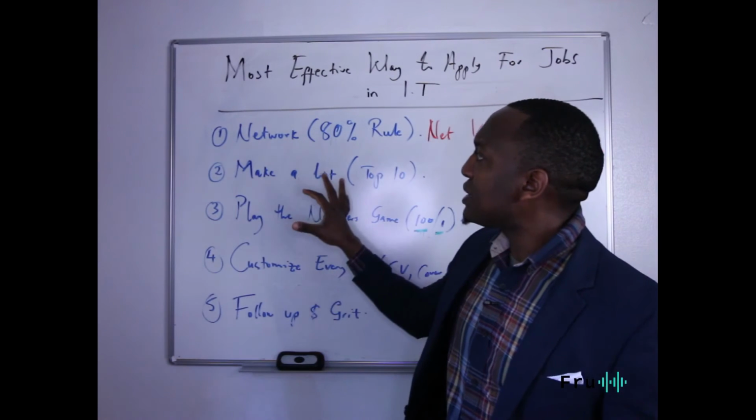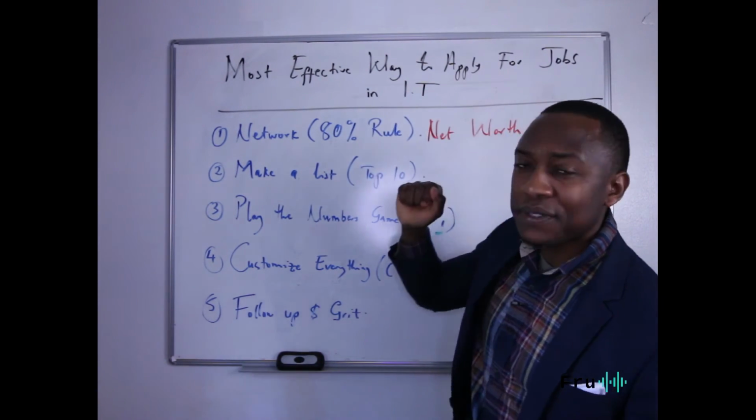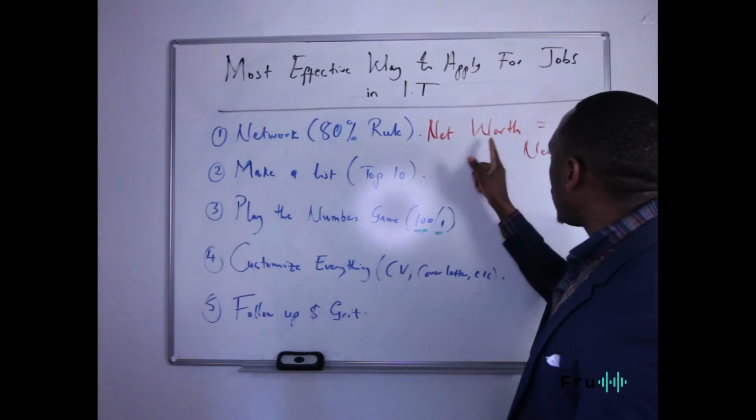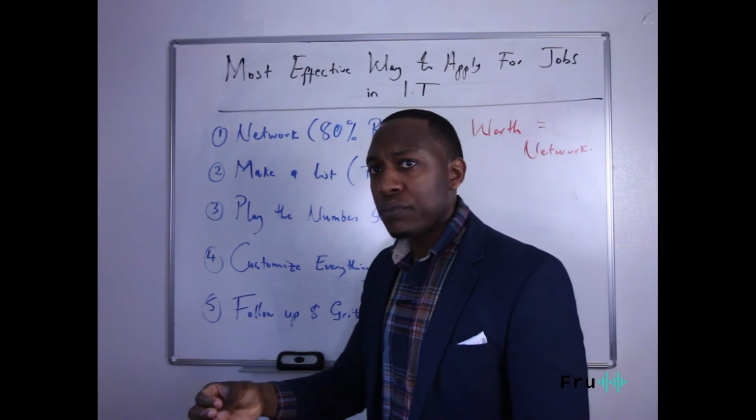So guys, I hope this helps. The 5 most effective ways to apply for jobs in IT, just to summarize: network, network, network. Your net worth is your network. So build a strong network and leverage that in your interviewing process.